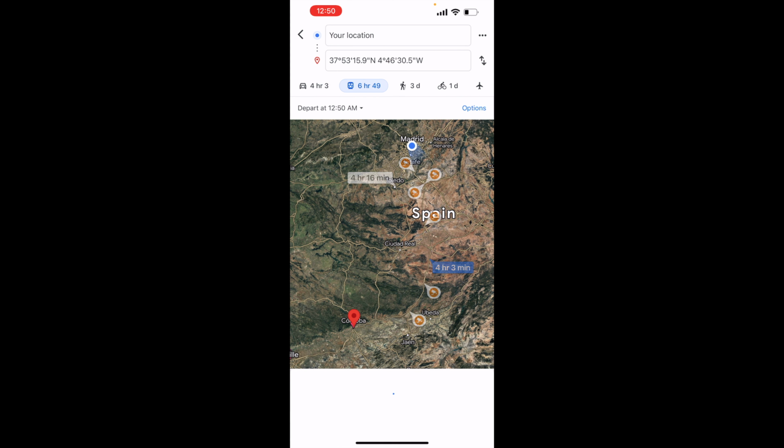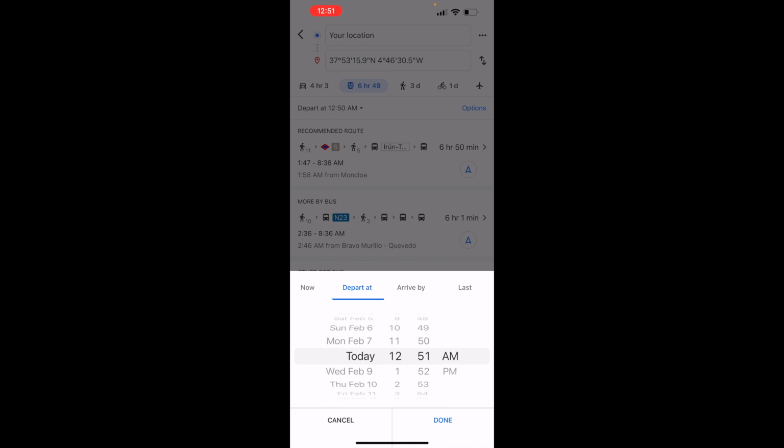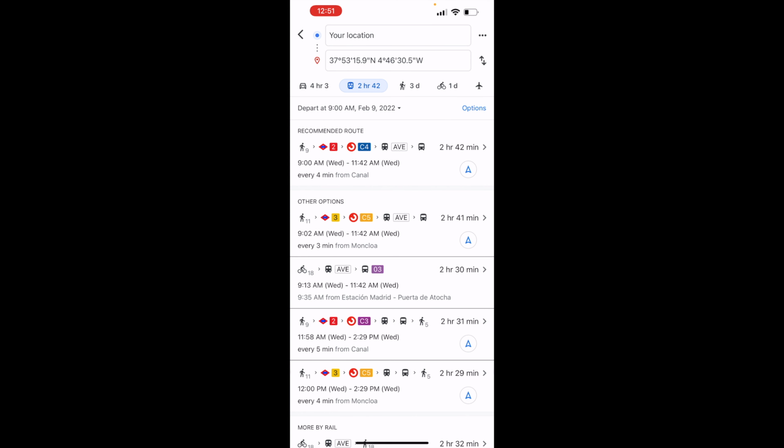Now you have this train icon. You click that and it will give you recommendations on how to get there. What I like about Google Maps is that you can change your departure date and time. I want to leave February 9 at 9 o'clock in the morning. You can also do it if you want to be specific on the arrival time and date. So I'll just put departure. And then here you go.